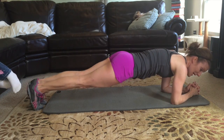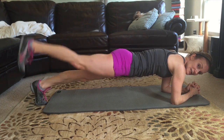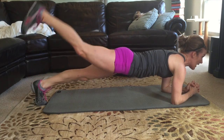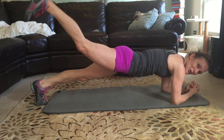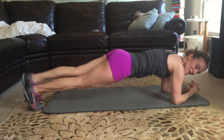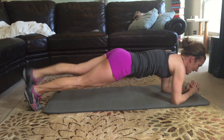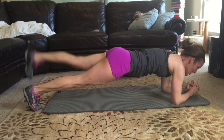Anyway, you've already been holding that perfect plank with me, right? And let's just do some leg lifts. 10, 9, squeeze that tush. 8, 7, 6, 5, 4, 3, 2, 1. Other leg. 10, 9, 8, 7, 6, 5, 4, 3, 2, 1.